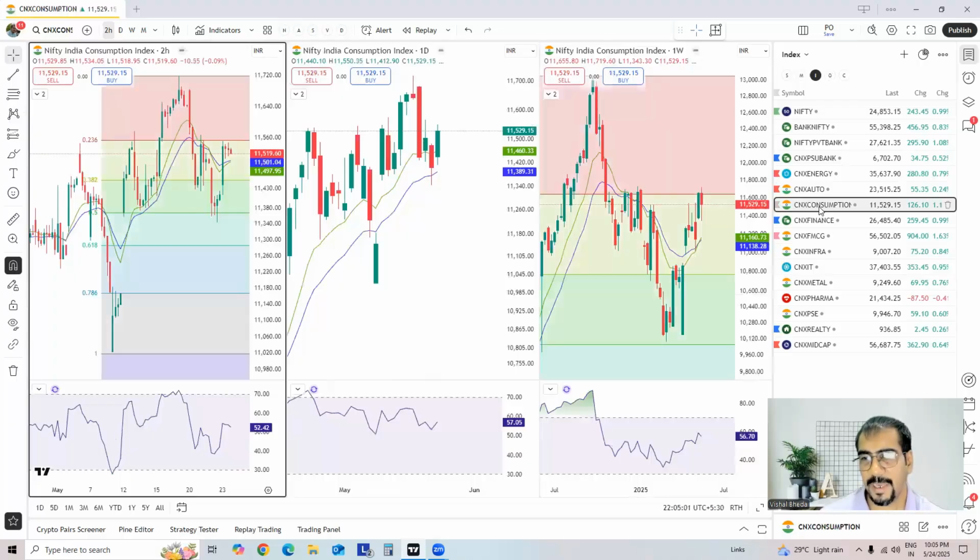Consumption pack looks a little bit stronger than other sectors as of now. Yes, we are still at a resistance in the weekly time frame chart. It's pretty much visible over here. You can see we are at a zone of resistance, no doubt about that. But the overall state of the trend looks fine. The RSI looks fine. Candles are looking fine.